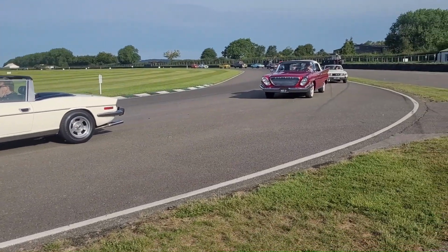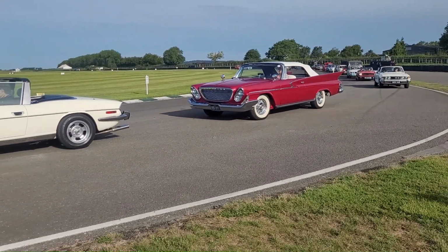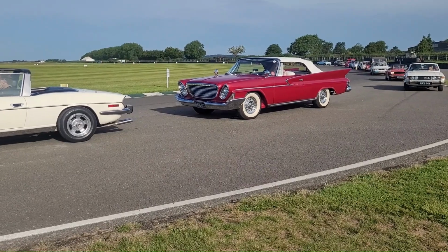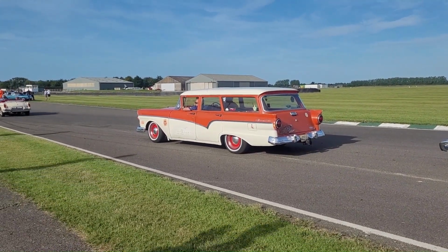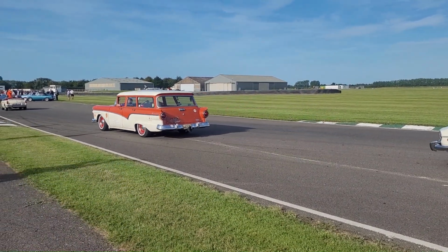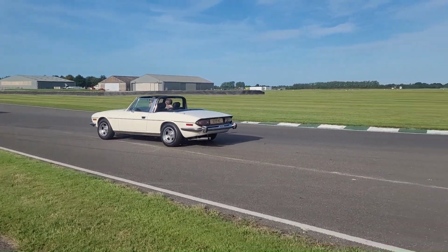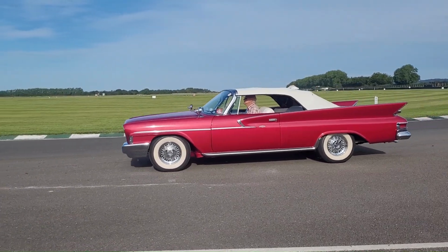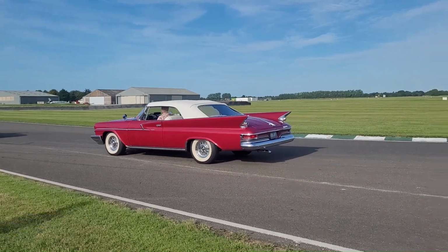Got a Triumph Stag and something American. Don't know what it is. But it's very distinctive, so I imagine someone will be able to identify it. Yeah, American vehicle, and then I think it's another Stag behind.